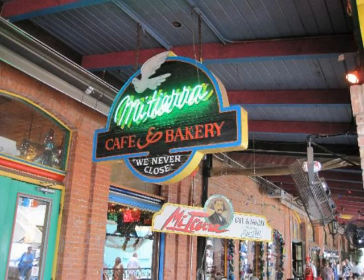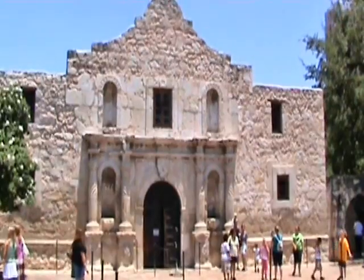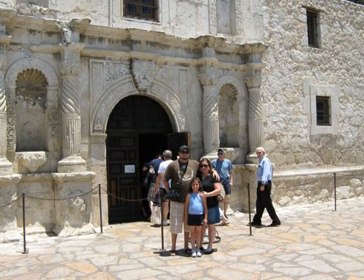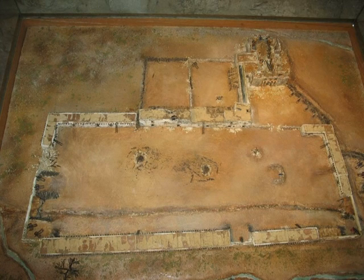And back to meteors. Now, the Alamo was the biggest war in Texas. And Texas was fighting over the ruling of Texas. Now, there were 200 Texas people and 2,000 Mexican. Now, they fought for 13 days, and that is what the Alamo is about.